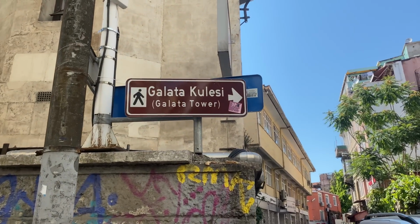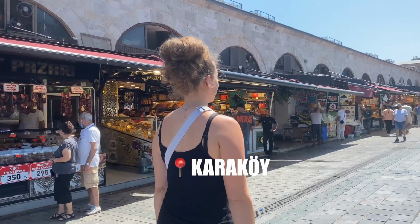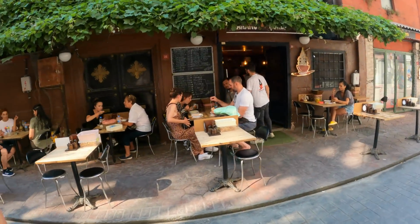So after visiting the Galata Tower, at least from the outside, we now entered the Karaköy area here, and we found one of the streets that seems to be pedestrianized. So you have sometimes a scooter going by, but overall it is pedestrianized, and there's lots and lots of cafes and restaurants, and a lot of them seem to be serving fish here in the area because obviously it's directly beside the river. And this restaurant here seems to be serving predominantly soup.